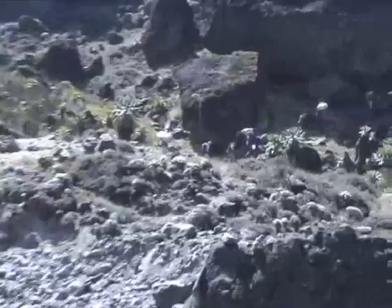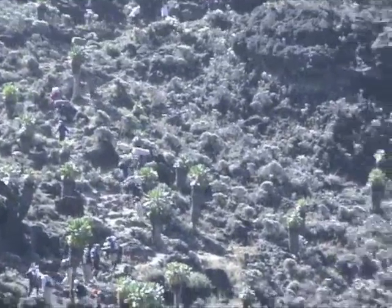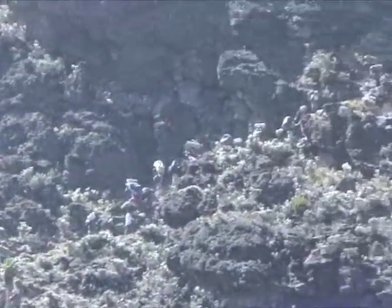Bronco Camp was where we lost most of the crowds. They continued along the traditional Machame route. From here, we doubled back and continued back up to the Lava Tower, Arrow Glacier Camp, and up the Western Breach route.